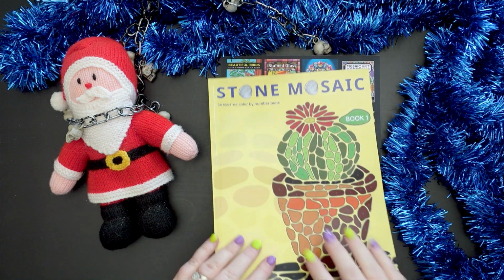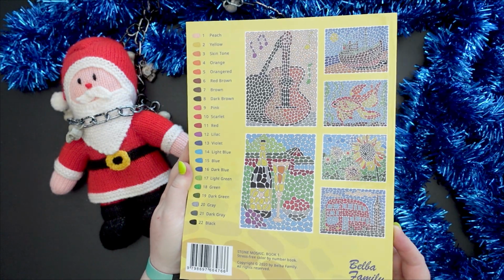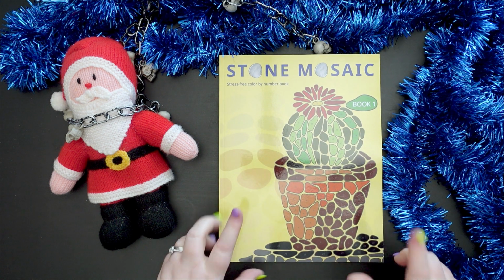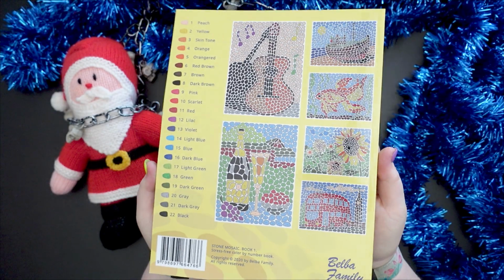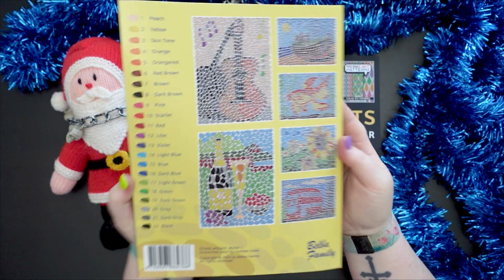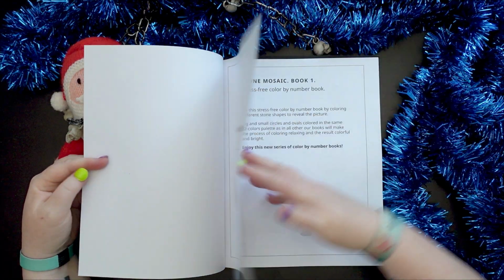And now, who does this one? This one is the Belba family. So this is my first time buying a book from them, and it's the Stone Mosaics, book 1. Yeah, that's what they look like, and you've got your colour palette laid out for you. Again, these are going to be like anything colour by numbers I like to do.